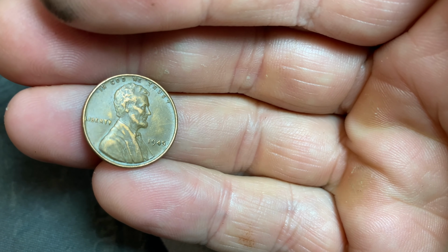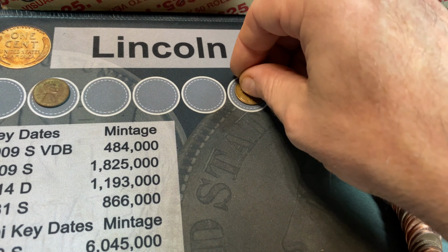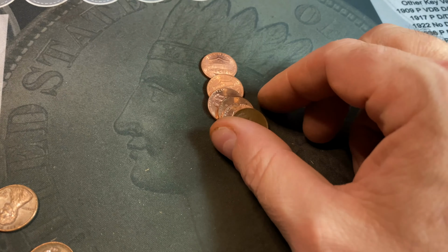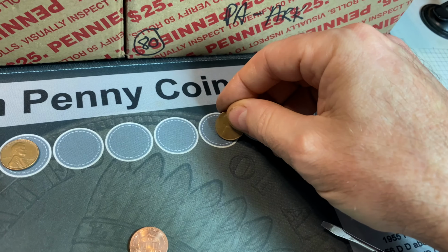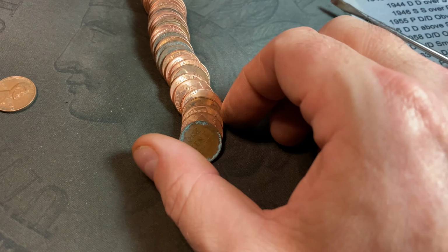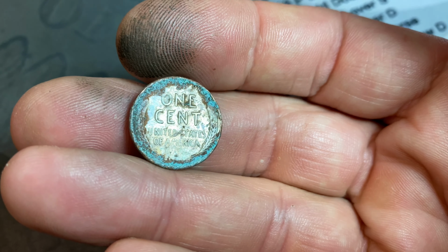Wheat cent 2, it's another 40s, a 1945 Philadelphia. Roll number 12, third wheat cent's going to be a 1953 Denver. Roll number 22 is going to give us our 4th wheat cent, and it was the 3rd coin in. Hopefully it means it's old by all the corrosion on it.